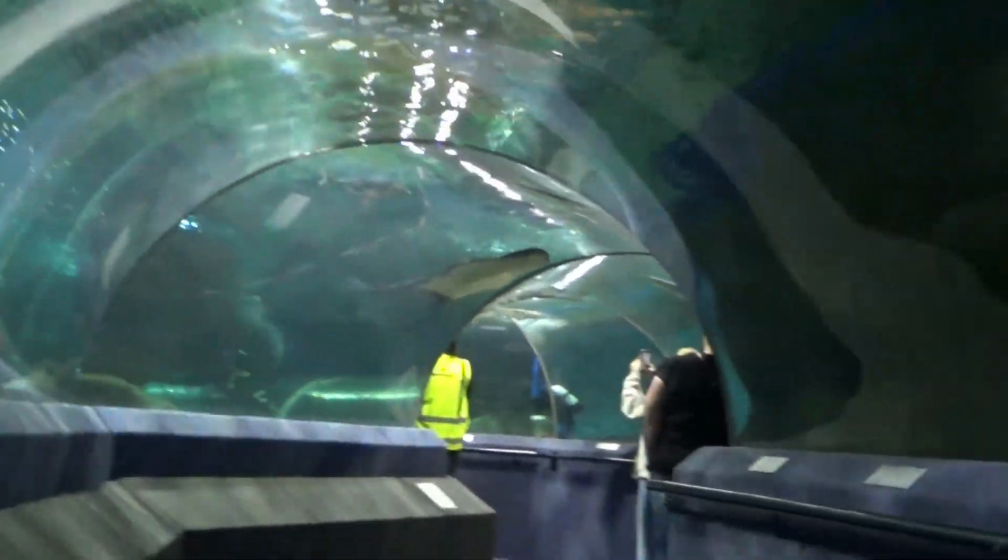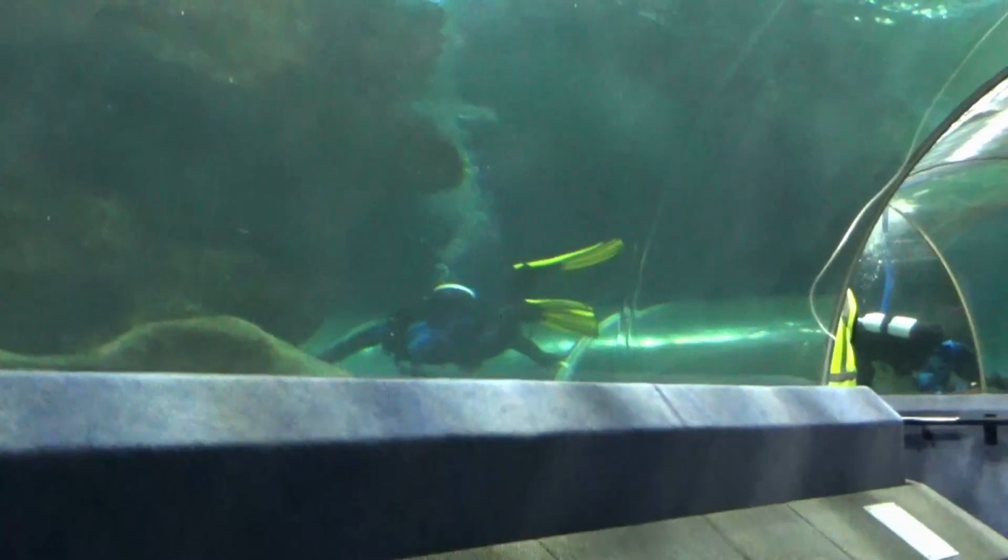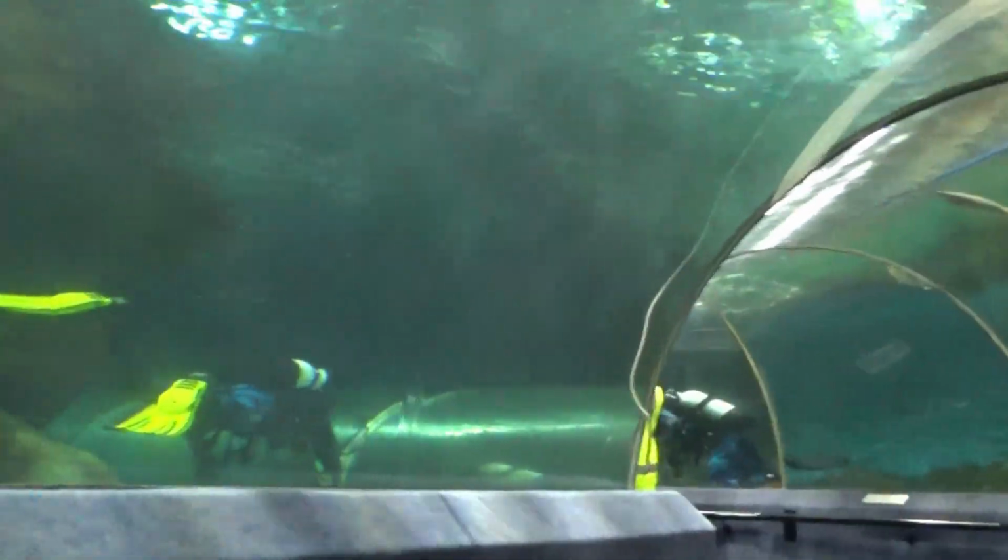So here's probably what the Napier Aquarium's most known for, their moving walkway, which is pretty cool. It goes all over the tunnel, and oh wow, there's a stingray going over us. And see, look, I'm actually moving. I'm not actually pushing myself. No one's pushing me, so I can just cruise around and tell you a little bit about the wildlife. Oh wow, there's actually a diver in here feeding some of the fish. He's actually cleaning the glass.